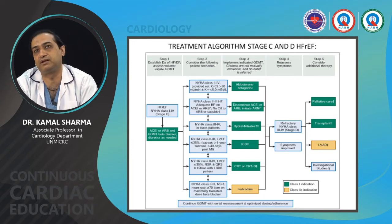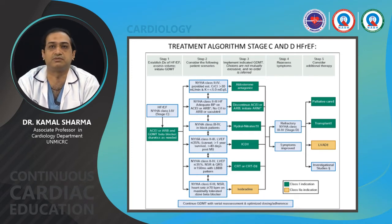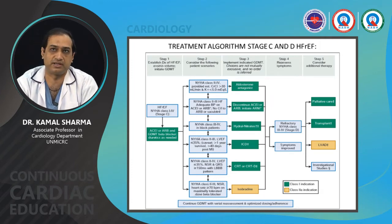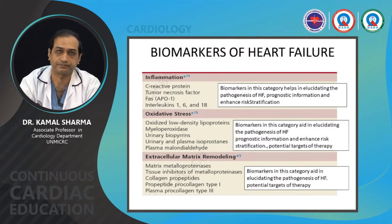Refractory heart failure of class 3, 4 symptoms, if they are not improved, can further be chosen according to their needs for palliative care, transplant, LVAD and investigational therapies.